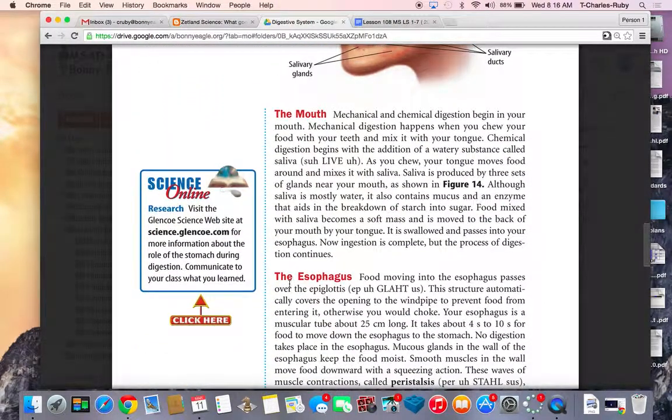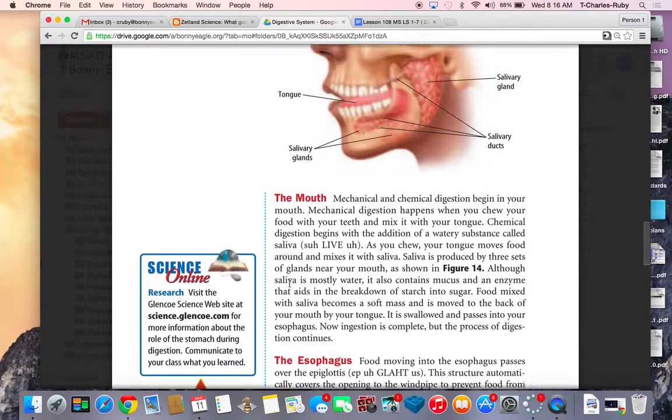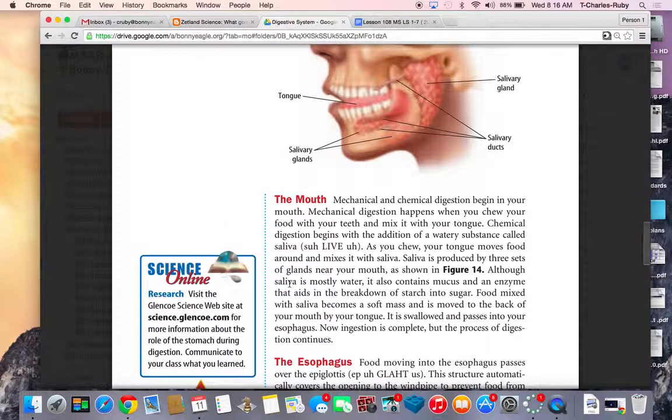The mouth. Mechanical and chemical digestion begin in your mouth. Mechanical digestion happens when you chew your food with your teeth and mix it with your tongue. Chemical digestion begins with the addition of a watery substance called saliva. We know it as spit, right? As you chew, your tongue moves food around and mixes it with saliva.